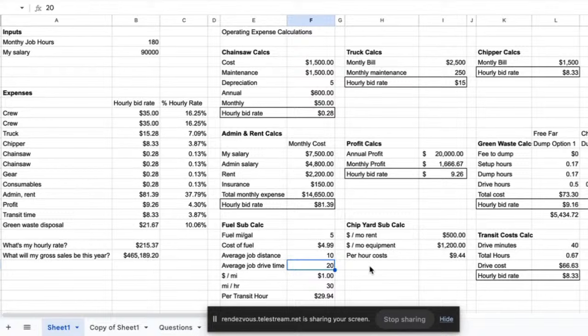And so then once you have all those numbers, you can get a dollars per mile by dividing the cost of fuel by the mileage. And that will give you a dollar per mile number. And then you can calculate miles per hour on average. You do that by dividing the job distance by the average time driving. And I used minutes in here, so I need to divide that by 60 to get hours. So this is miles per hour.